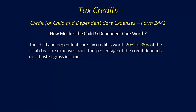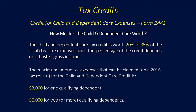How much is the Child and Dependent Care credit worth? Well, the credit can be worth 20 to 35% of the total daycare expenses paid. The percentage of the credit depends on adjusted gross income. The maximum amount of expenses that can be claimed on a 2016 tax return is $3,000 for one qualifying dependent, $6,000 for two or more qualifying dependents. And again, this is not the amount of the credit. These are the maximum amount of expenses that can be claimed. The credit is on a sliding scale depending on adjusted gross income.